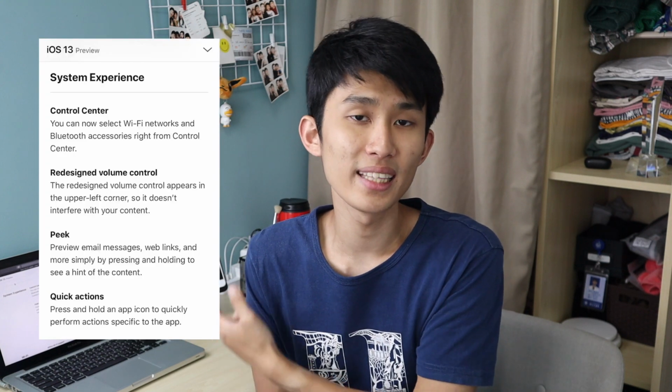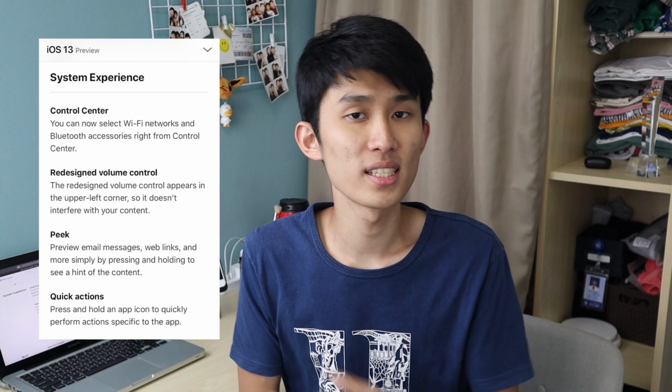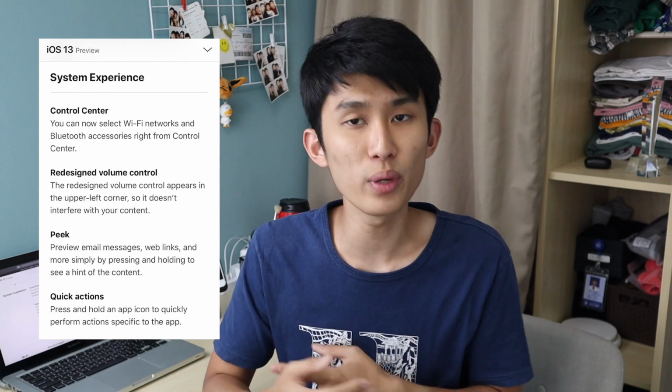It's built into your phone as far back as the iPhone 6s. This is such a great feature. I love 3D Touch so much. But the reason I made this video is because when I took a look at Apple's website describing all the new features for iOS 13, I got into the system experience section where I can see that there's peek there and quick actions.